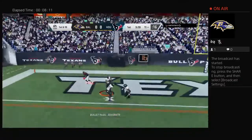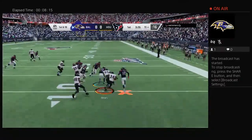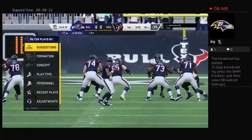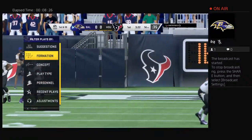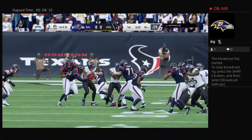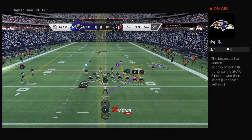Here's Watson. And it's intercepted at the goal line. Picked off by the Pro Bowler, Marcus Peters. And he'll be stopped shy of the 15 at the 14-yard line on the return. Certainly not how they envisioned ending their opening drive here in the first quarter. Too many ones in this play. First quarter, first drive, first interception thrown. And that last one, that hurts.